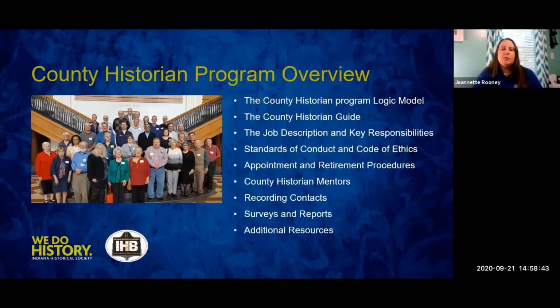So in this presentation, I'm going to talk about different aspects of the County Historian program. We'll start first with the logic model that we developed that helped us to clarify what the intended outcomes of the County Historian program are. Then I'll cover the County Historian Guidebook, including some updates that we made in 2020, and we'll get into the job descriptions, some key responsibilities, including some notes about interaction with the public and local history organizations. We'll talk about the standards of conduct and the code of ethics, appointment and retirement procedures, recording contacts, surveys and reports, and then we'll talk about some additional resources that are available.